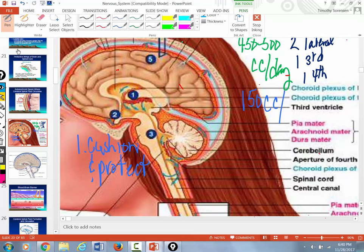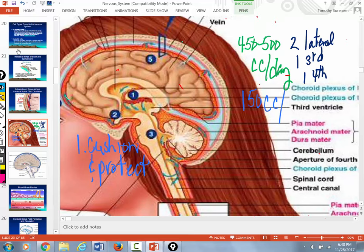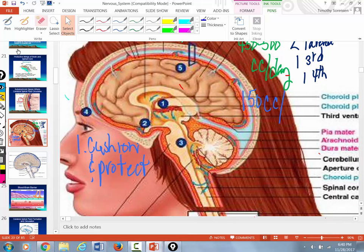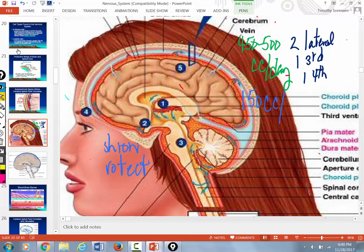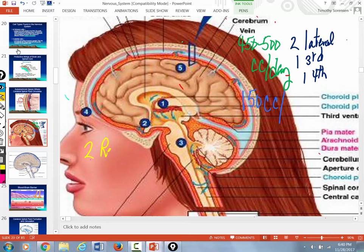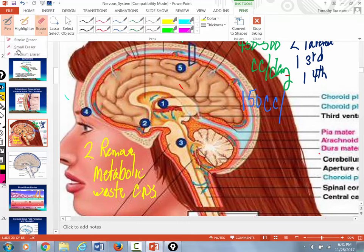All right, this is what I want to show you. You better get this because it's on the final. And if you don't get it, you know what I'm going to do? Mark your whole life wrong. You ever have your whole life marked wrong? It's awful. So the function of cerebral spinal fluid is to cushion and protect the brain. The second function of cerebral spinal fluid is to remove metabolic waste from the central nervous system. And I'll explain how that works. All right, now watch. This is unique.